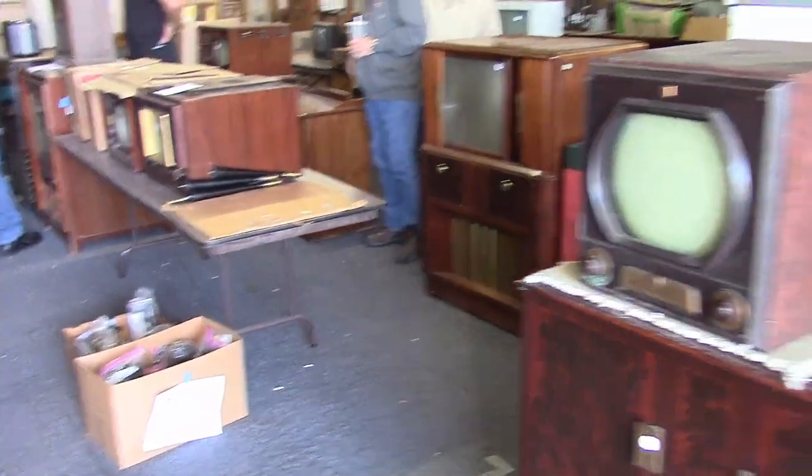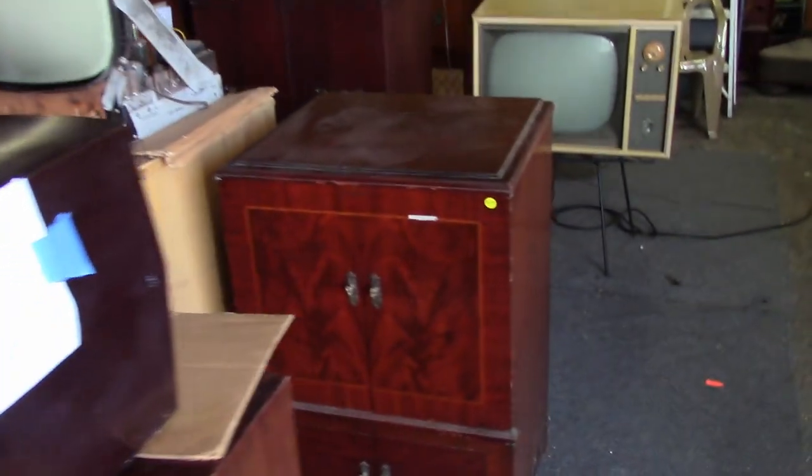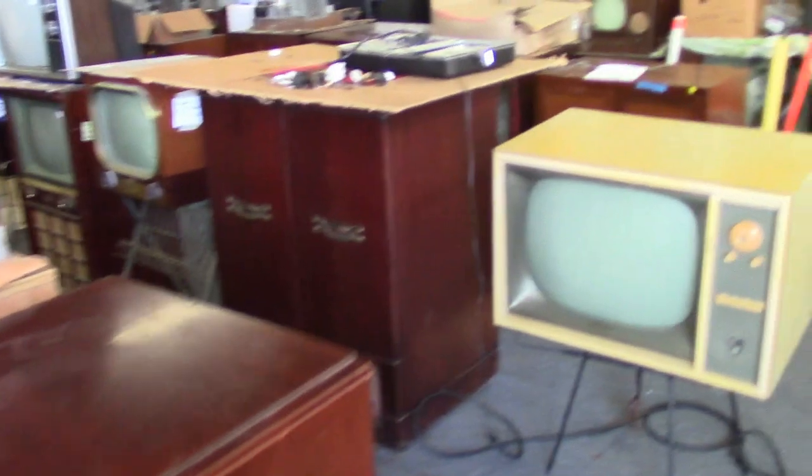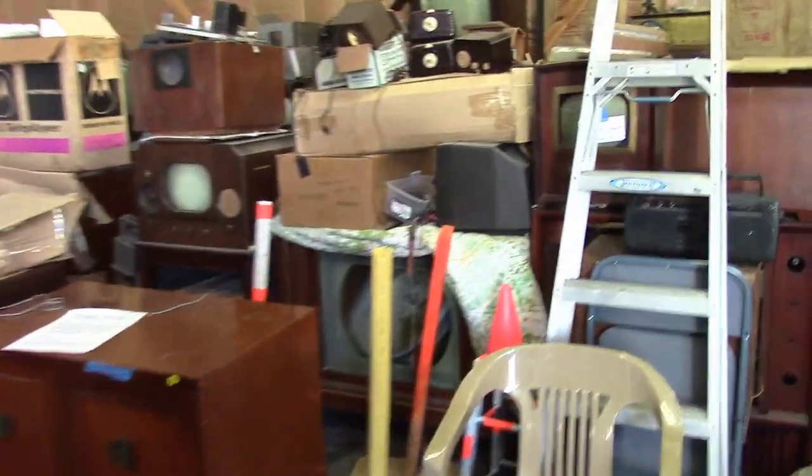Now, some of you guys commented on the photo I posted of some of the stuff. Not all the stuff is for sale. These are all sets from the museum. Some of the stuff's going to be auctioned off. But it's cool to see. And some of them are marked as museum property, not for sale.